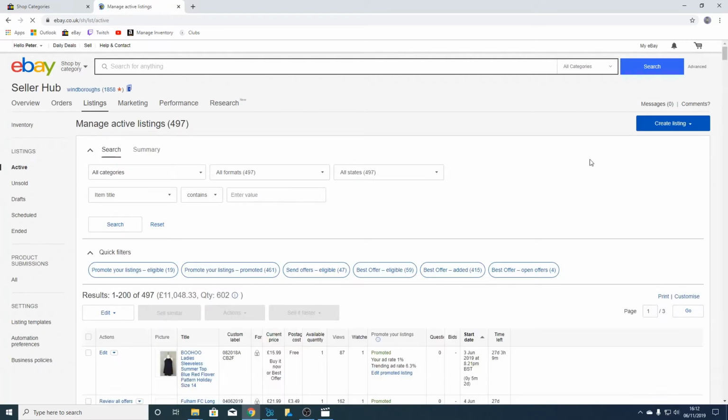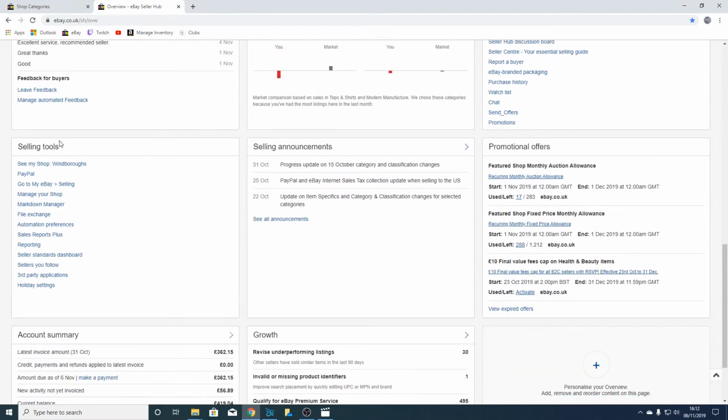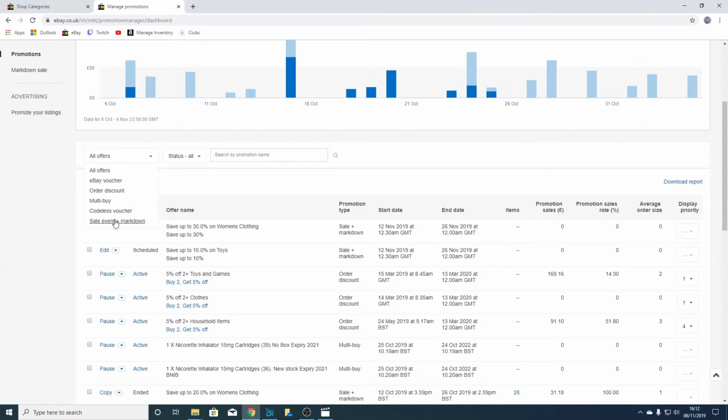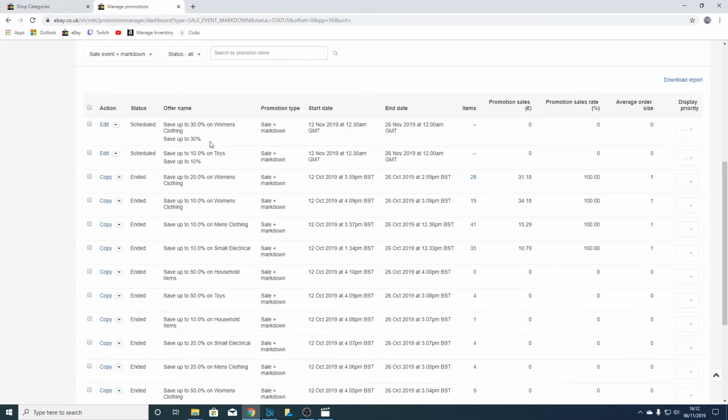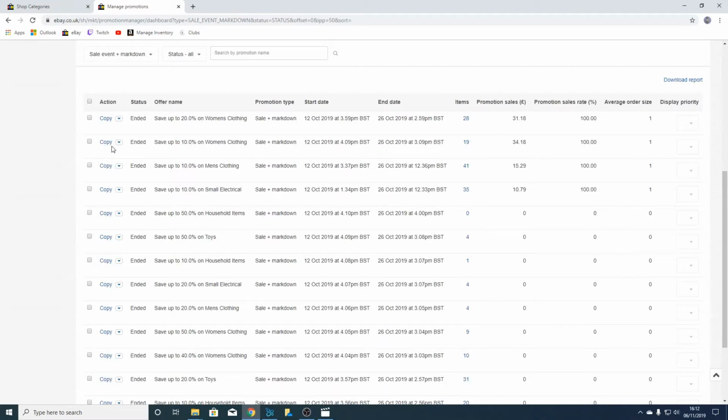So, go into my eBay, and over on the left hand section, your selling tools, you'll have the markdown manager. If I filter this by just sale events, you can see I've got, let me get rid of these ones. I was just doing a bit of work earlier, make it nice and clear. Okay, so we can see that last month I had a sale for women's clothing. I had a 20% sale, a 10% sale, and I have all sorts of sales going on. Now once you've set these up, it's very easy to copy them across.